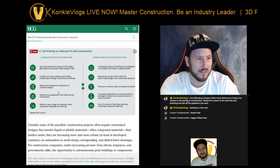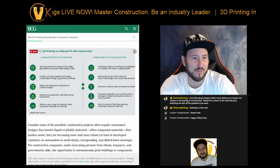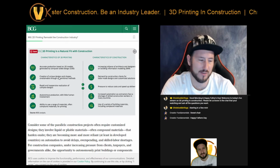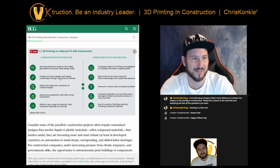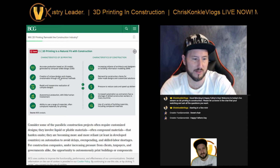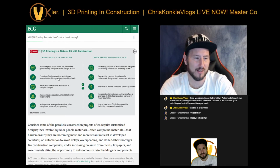So, okay, 3D printing is a natural fit with construction. Absolutely. I would never argue that. It's not just a natural fit, it's a necessary fit, right? It has to be there. We need it. We absolutely need it.